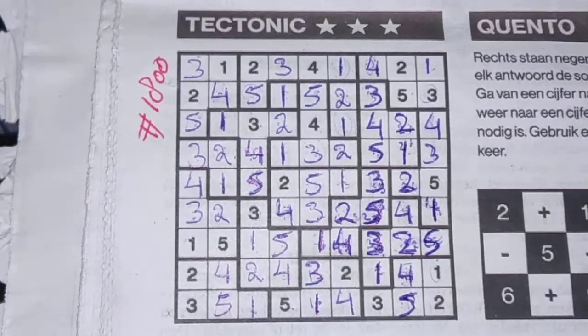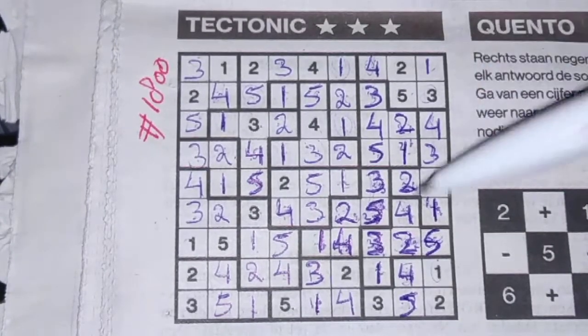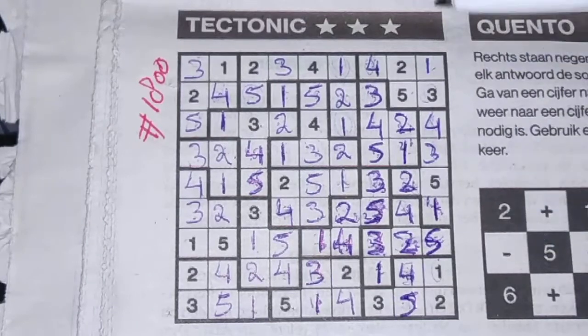Finish in 11 minutes. Alright, great Sudoku. I like this one. The difficult part is the last part. Sudoku with 3 stars.